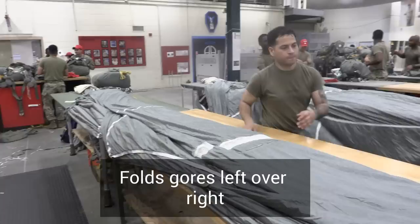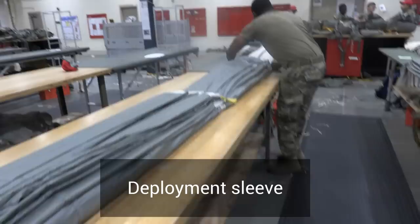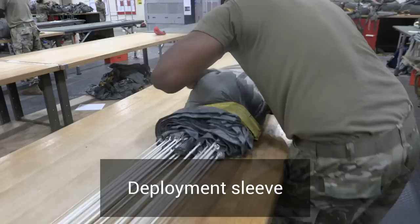Then they put on the deployment sleeve. This 19-foot sleeve has one critical purpose. It protects the parachute from any friction and actually helps the parachute open. And I'm going to show you how that works in a sec.